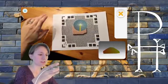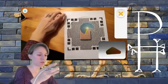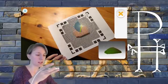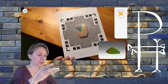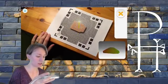So then you just have to get the top of the object. And he also said, very interestingly, that really the only limit of size for objects to scan is by how big you can print this scanning mat. He said, theoretically, if you can get a scanning mat big enough to fit the object on, then you can scan it.